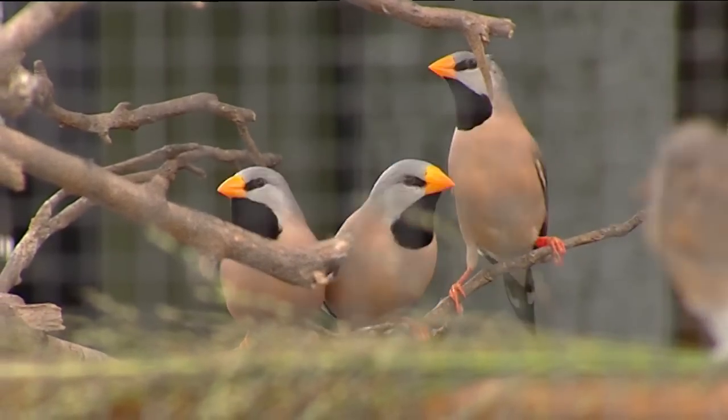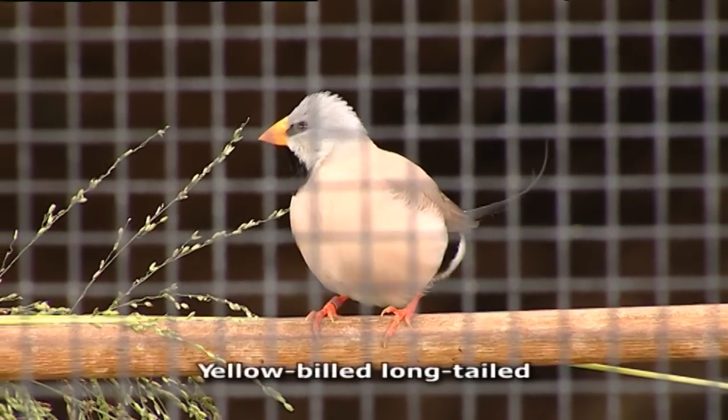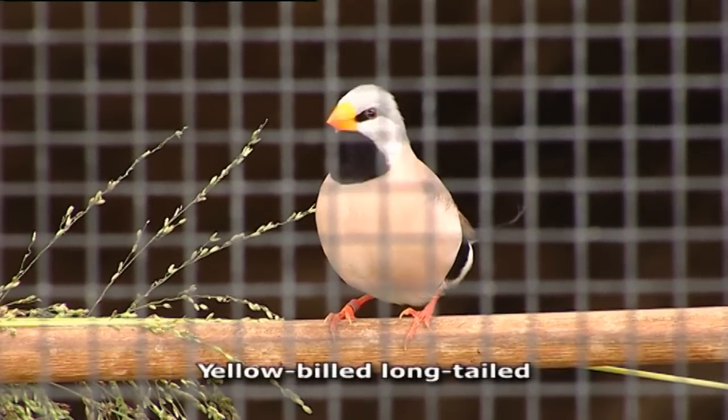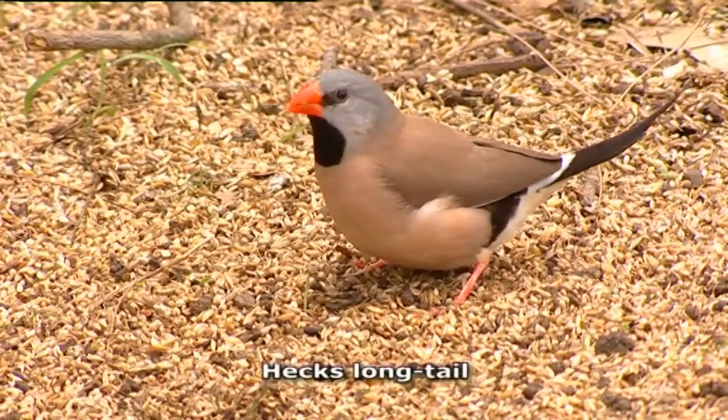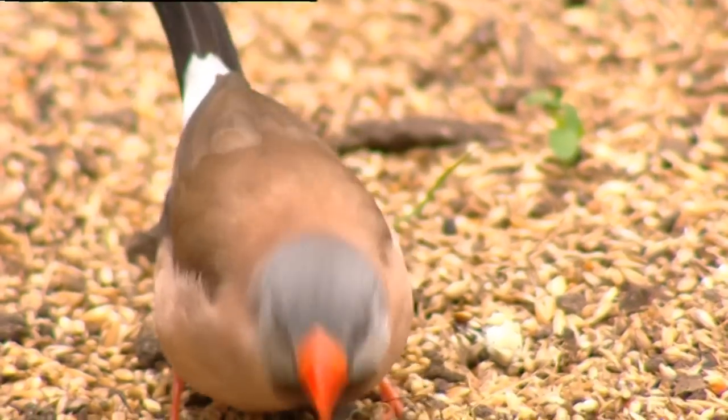Now there's a few different varieties. I've got what's called the yellow-billed longtail. There is another subspecies called the hex longtail. Very basically similar coloration. The only difference is they've got a coral red beak compared to this yellow beak. And redder feet too.